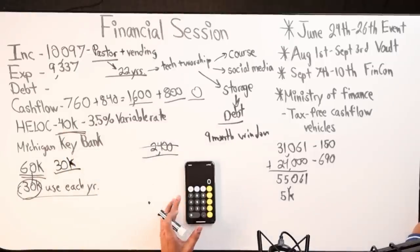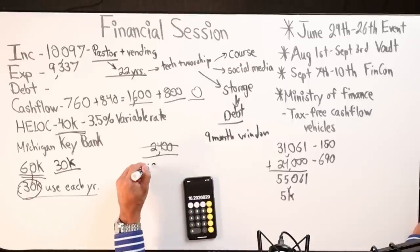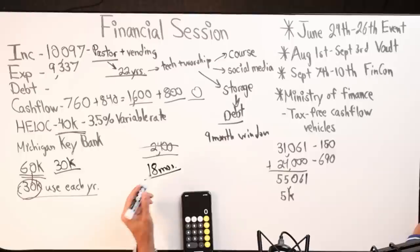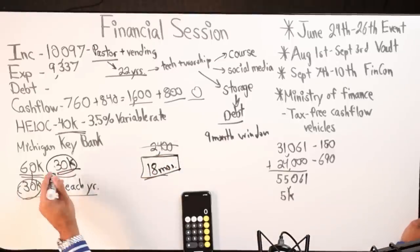So if I were to lose 24, let's see, cash flow would be negative 1640. All I would need is from the 30K each month. So I've got 18 months, right? Did I do that right? I believe I did. So I've got an 18 month window before this 30 runs out.